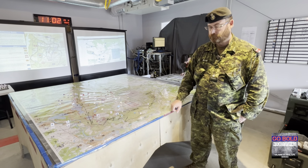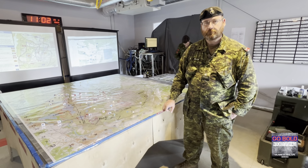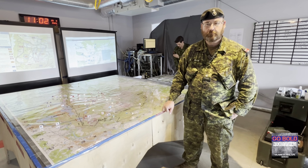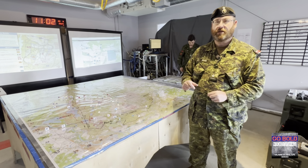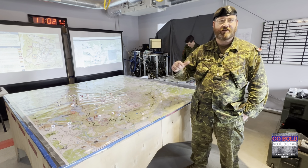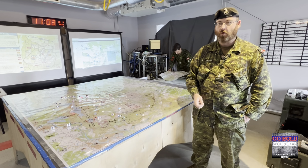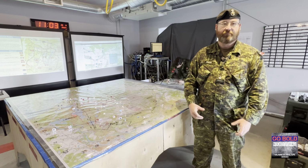Right, right. So talk to me now about being here in Latvia. How does the training differ here from that you would deliver in Canada, or is there any difference? The biggest difference delivering it here in Latvia is having to work with essentially 11 different countries that are in the multinational brigade, the host nation of Latvia, and in the battle group itself. So it's coordinating all of those different national nuances as we're creating the training for the battle group.